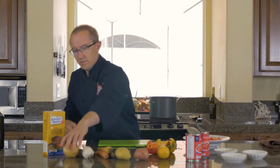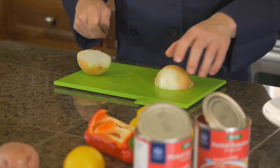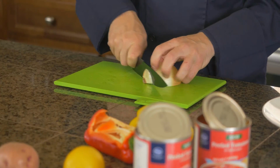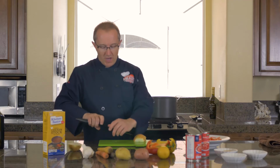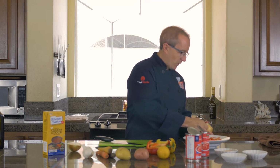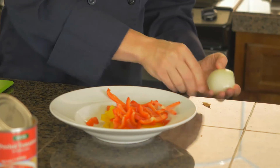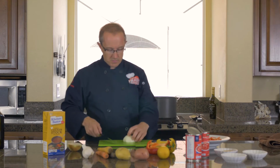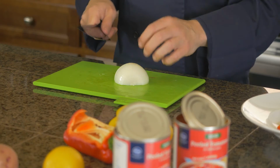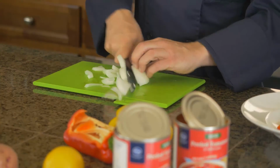Okay, we need some onion. So I'm going to use, this is a sweet onion. You can use any kind of onion you like. If you have red onion laying around, you could use that, or pretty much use anything you want. We do what we call the top and tail. Take off the top, take off the tail, peel back one layer, put it in the trash. And since these are the same, we want these into little strips too, just like we did the peppers.